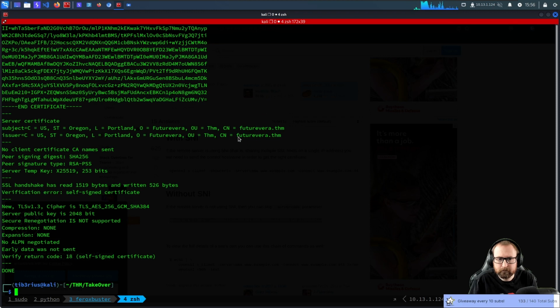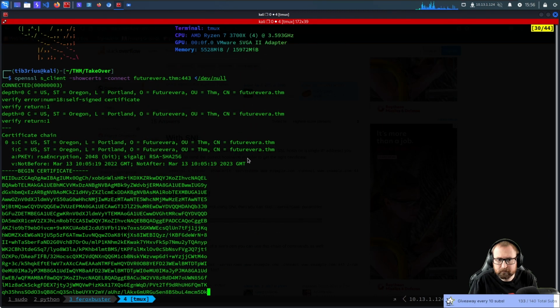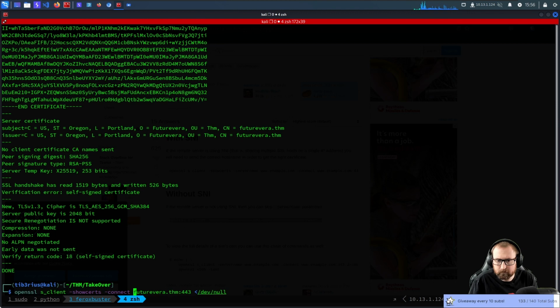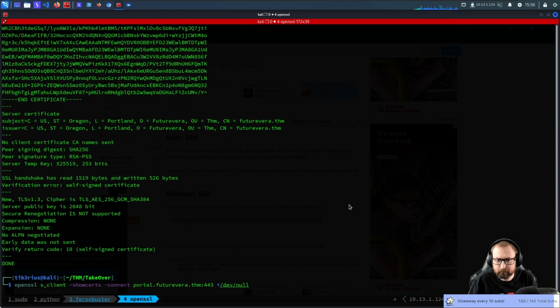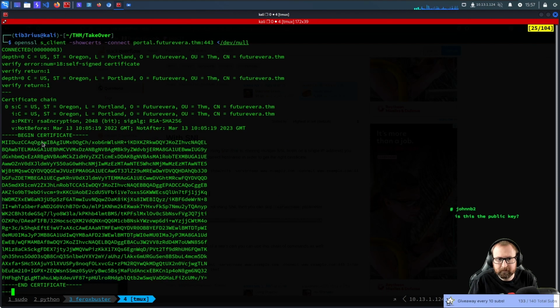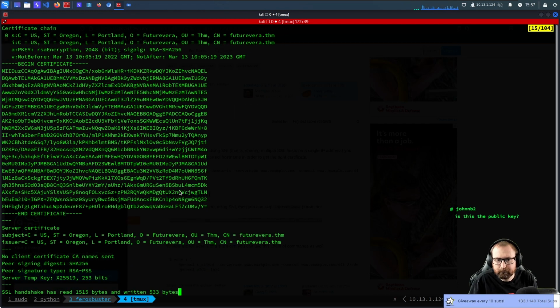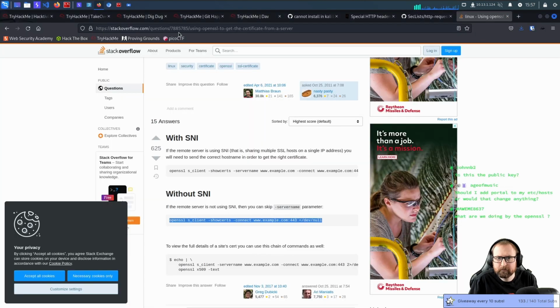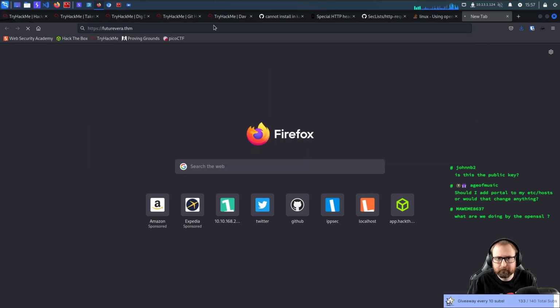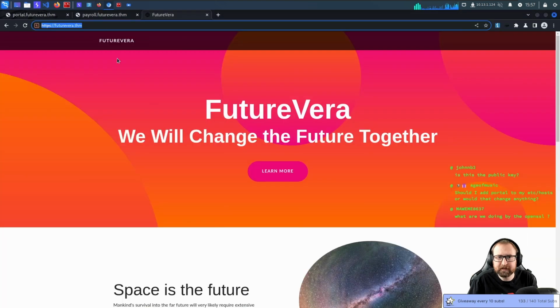Okay. So this one has a subject, future vera. It just has future vera in it. Yeah, I mean technically the public key will be in the certificate. We could just definitely try here. Future vera dot TryHackMe, because this isn't being proxied. The problem with this browser, this is all being proxied, so the certificate isn't actually this one.